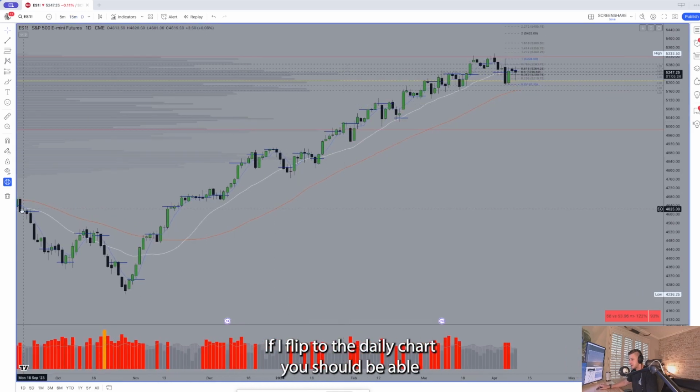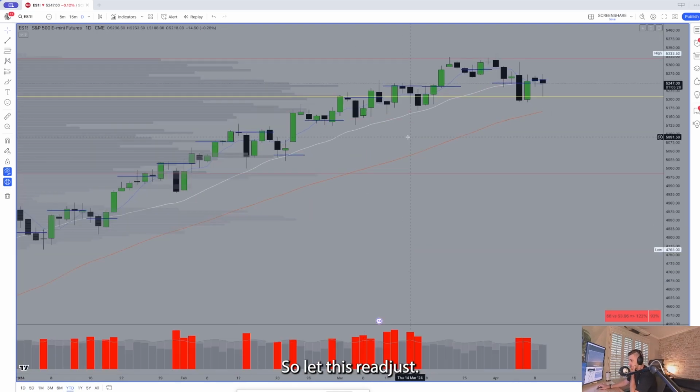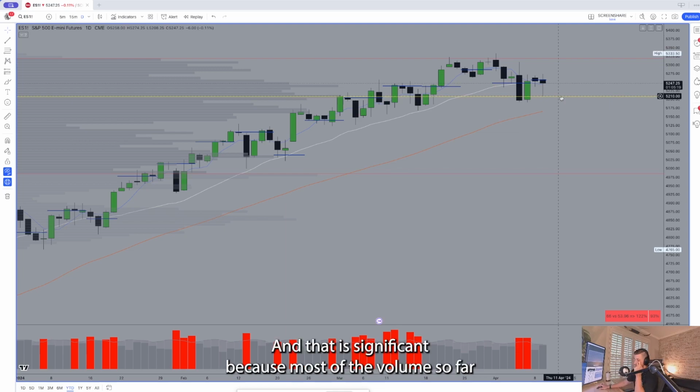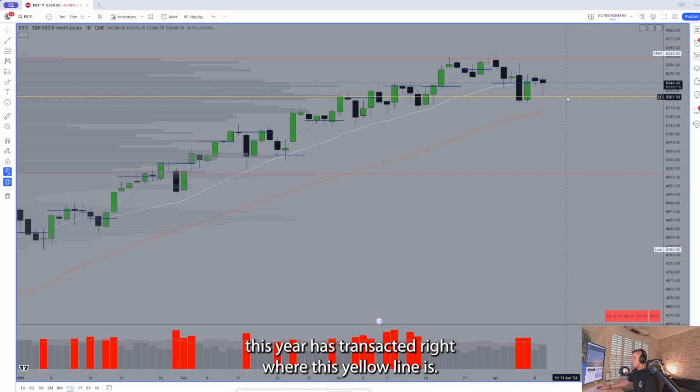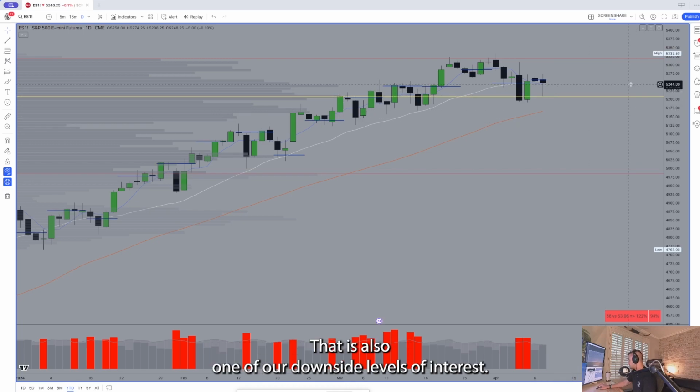If I flip to the daily chart, should be able to see that pretty clearly here. And this is important just for context. So let this readjust. And yes, you can see the year-to-date volume point of control right through here at 5210, 5209 area. And that is significant because most of the volume so far this year has transacted right where this yellow line is, right? So you have a lot of market participation right here in this 5210 area. That is also one of our downside levels of interest.